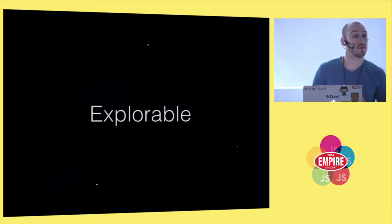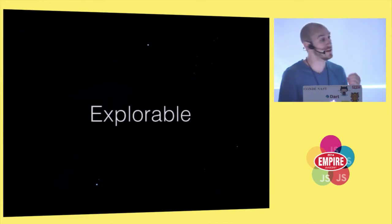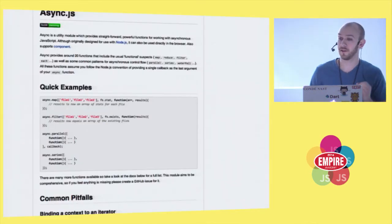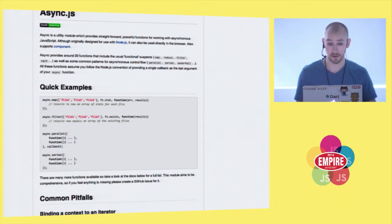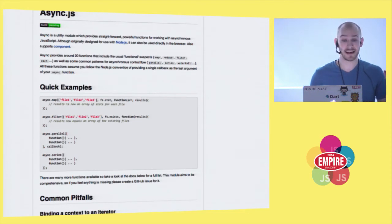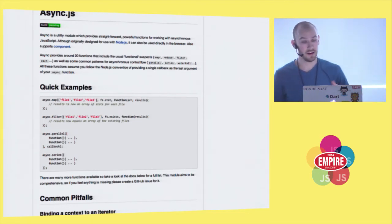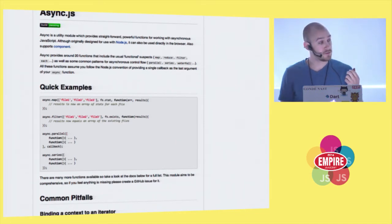So now that your code is stable, we need to make it explorable as well. And the first stop is a nice detailed README. AsyncJS does this fantastically, I think. I use it quite frequently in my node code. And if you notice, the very first thing is that build passing badge that I mentioned. And now I know that async is in a good state to use, followed by a short description.